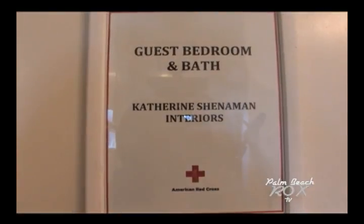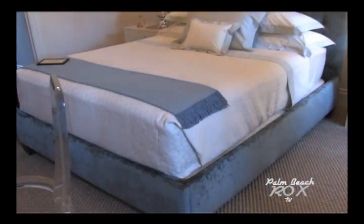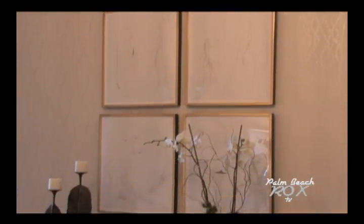Why did you choose this for the guest room? We wanted something very calming and soothing. I find that clients respond very well to blues and greens in the bedrooms, so I thought we'd take that and run with it. I love the chandelier, and of course your art pieces that you chose.